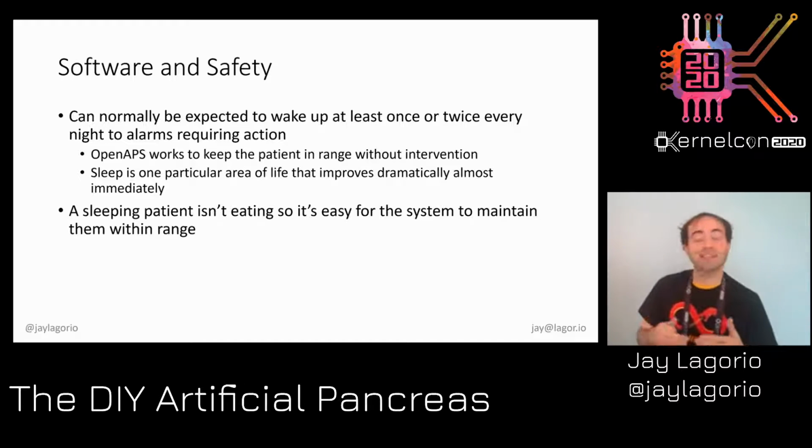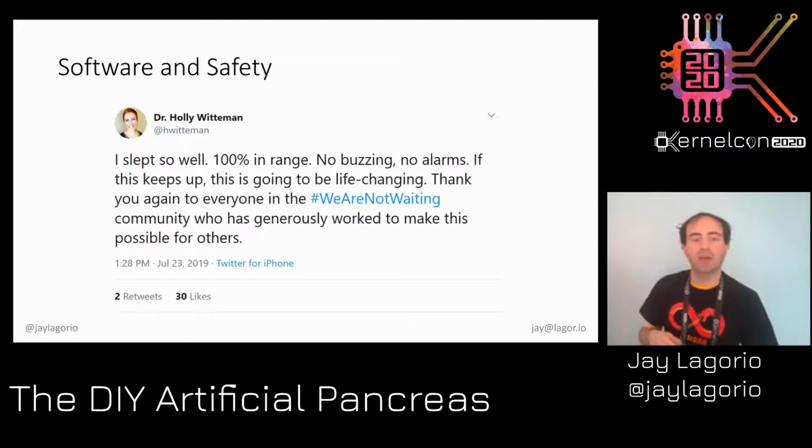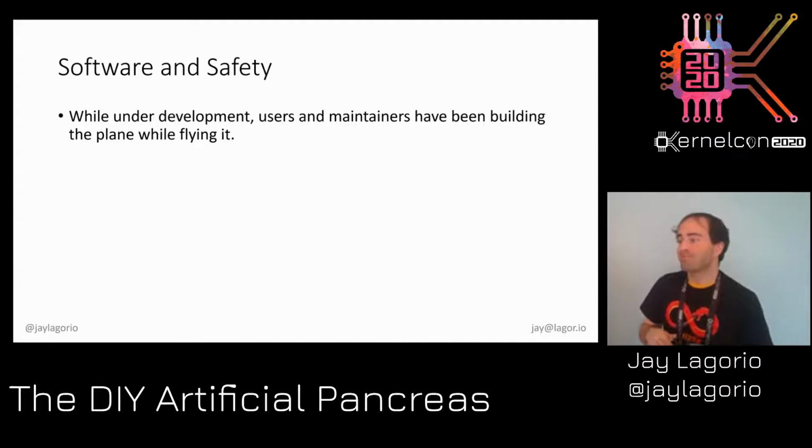And a sleeping patient isn't eating, so it's very easy for the system to maintain them within that range just by adjusting that background insulin dosage as the night goes on. And remember, good time in range, especially at night, improves your A1C measurement without any work on the patient's part. I don't want you to take my word for it about the sleep. This is a random Twitter user whose first reaction was, "I slept so well, no alarms, this is going to be life-changing." It is the first thing people notice, and it's incredible.